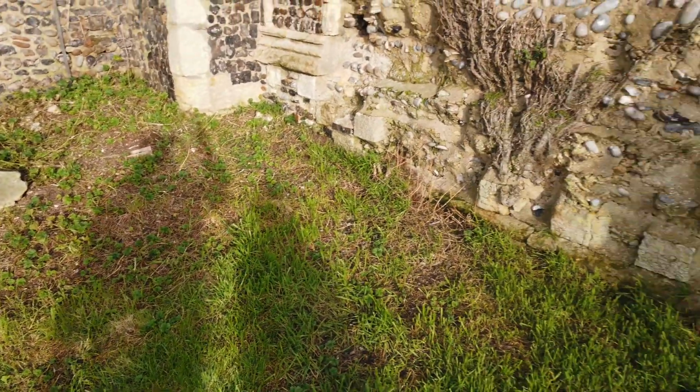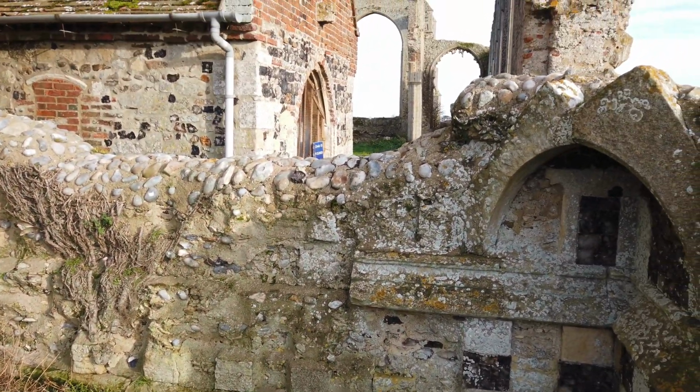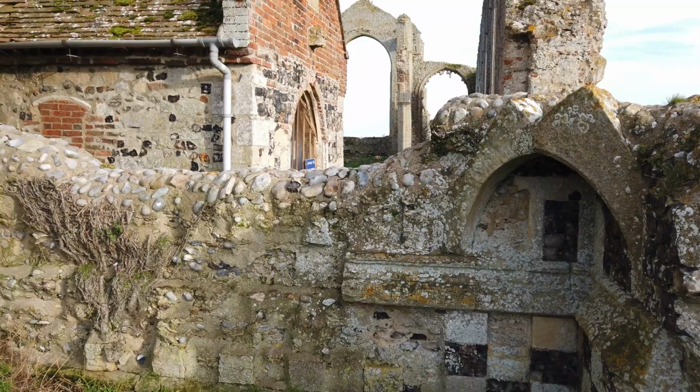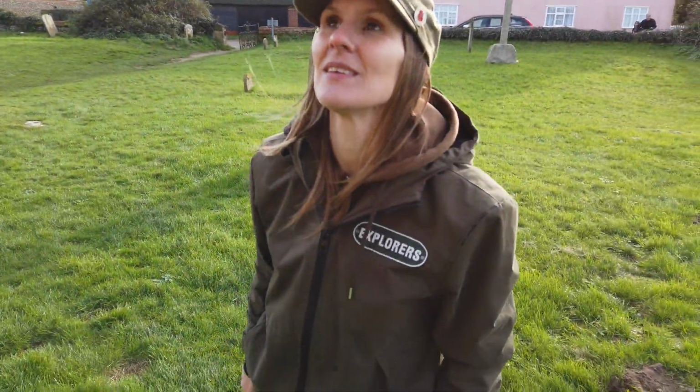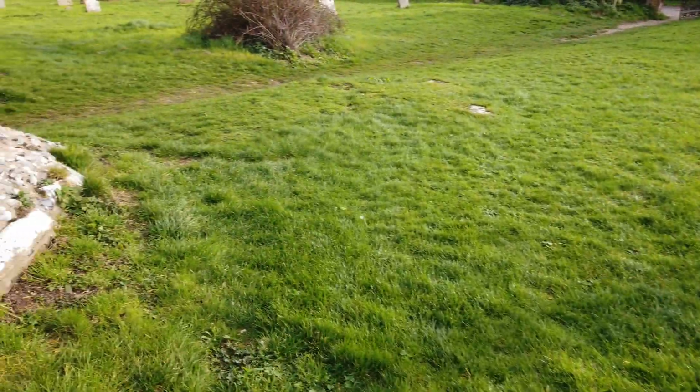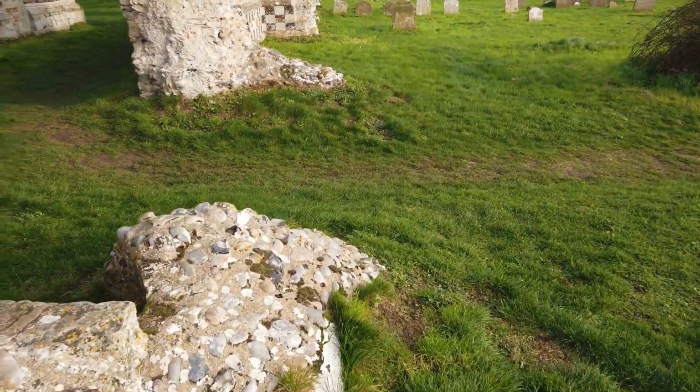It is well kept, but look at that angle through there. That's lovely, isn't it? It is a really nice church. We can't say a lot about it because we've already said a lot about it. But we can have a little look inside. So if we come and have a look.